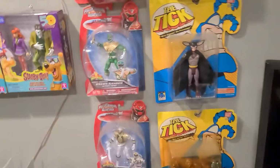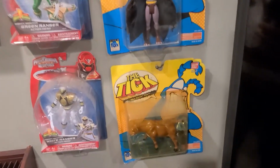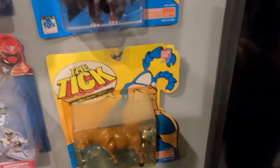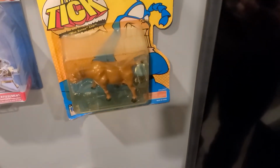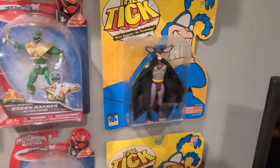So she's still in good condition. She is sun damaged because I had her at that window at one point in time, and that's just kind of what happens when the sun hits things, especially plastic. It turns yellow, just like NESs and Super NESs.